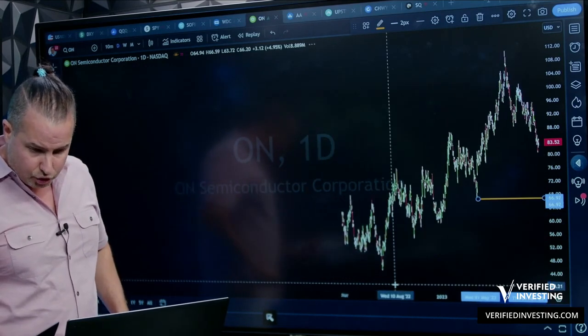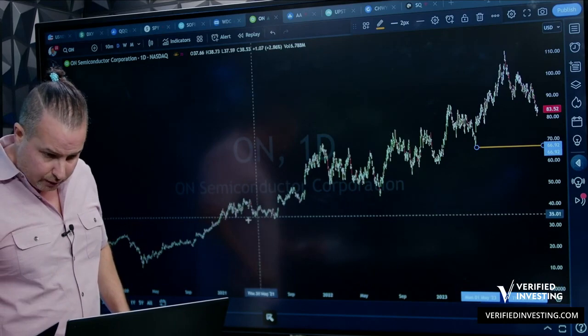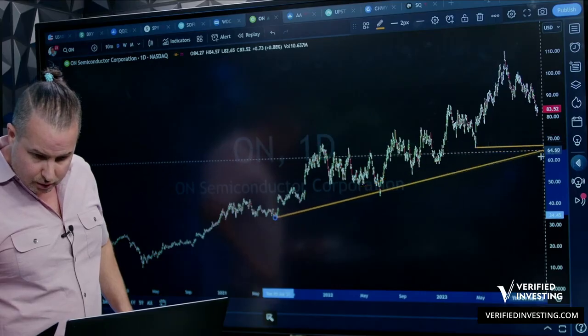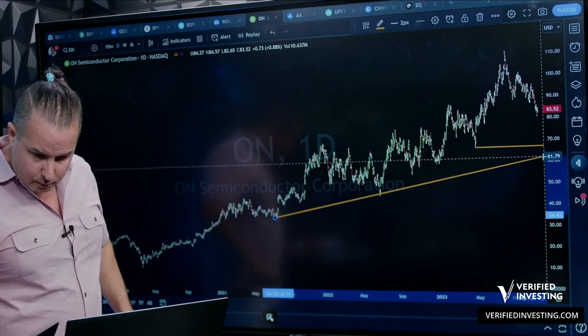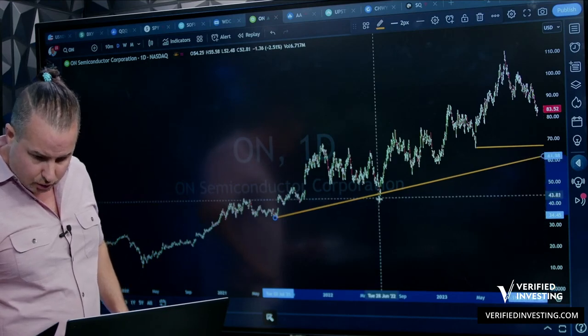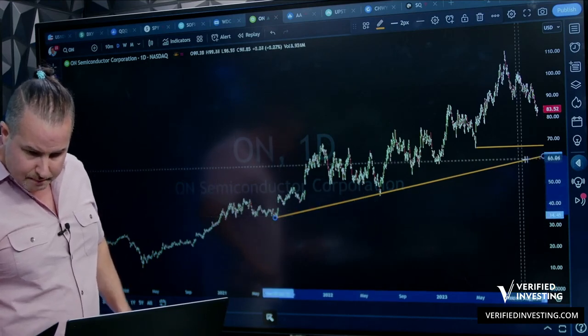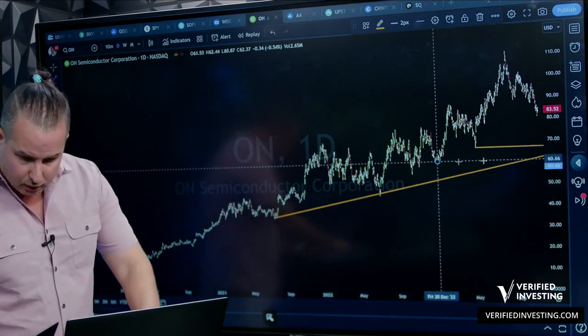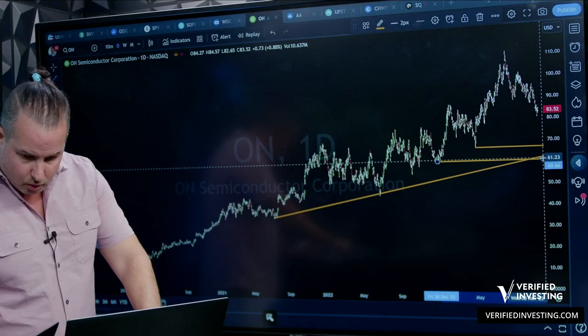If we zoom out on the chart, let's see what else we have here. What if we take a trend line from here through this low here? That would be the COVID low, or actually, no, check that. That's pivot low to there. That comes in around 62. So there's 2 levels there. Then you have a pivot low right here, which is right at that 61 level.